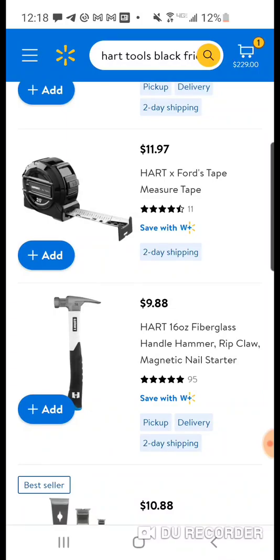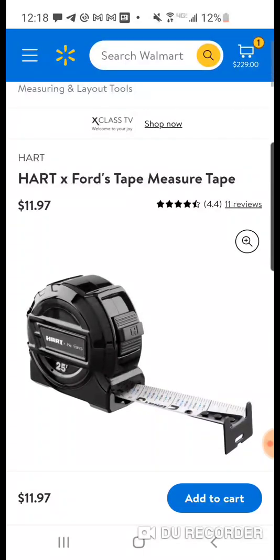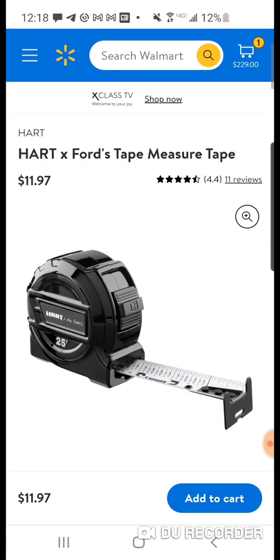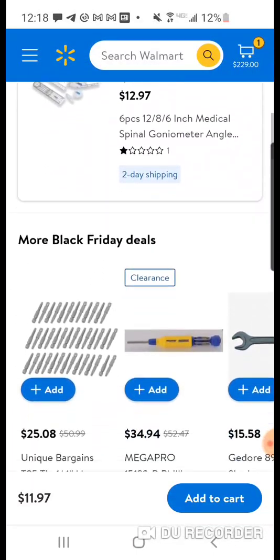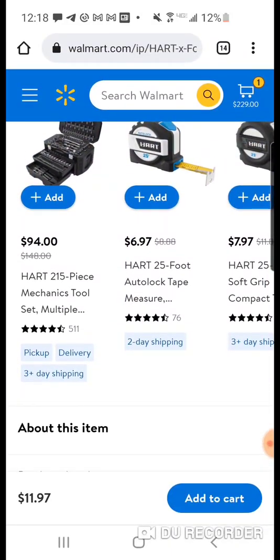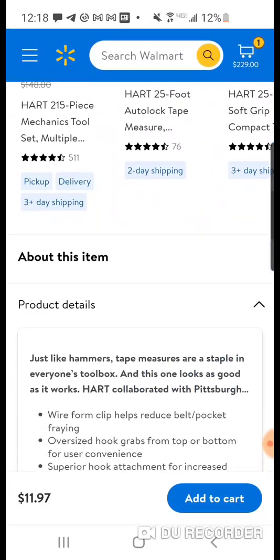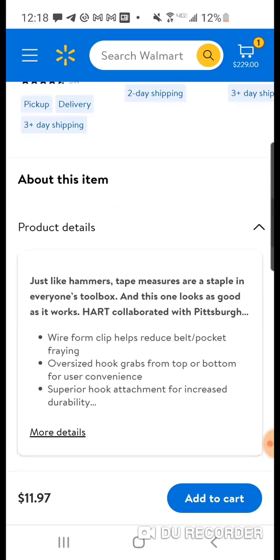Here's their Hart X Fords tape. See, this is new. They just got so much stuff coming out, and if you don't keep up on it... I don't know what the big deal with this is. I guess maybe because it has a white blade on it. They're calling it the X Ford tape measure. Look at this, $6.97 for a 25-foot auto lock. Oh, they got something going on here.